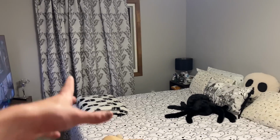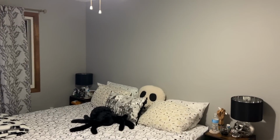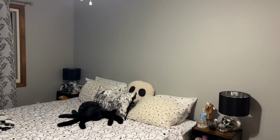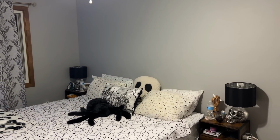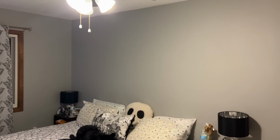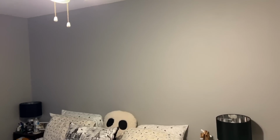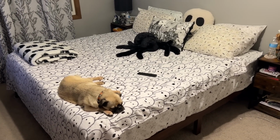It'd be cool if I had some fun curtains, but I don't. Maybe next year, it'd be cool if I had some more wall art. It'd be cool to get some really good haunted house wall art. I think that should be on my wish list for 2024. If I could get a long art piece that is a haunted house neighborhood, that would be so cool above this bed. That is all that I have for you in this room, so let's move on to the next.